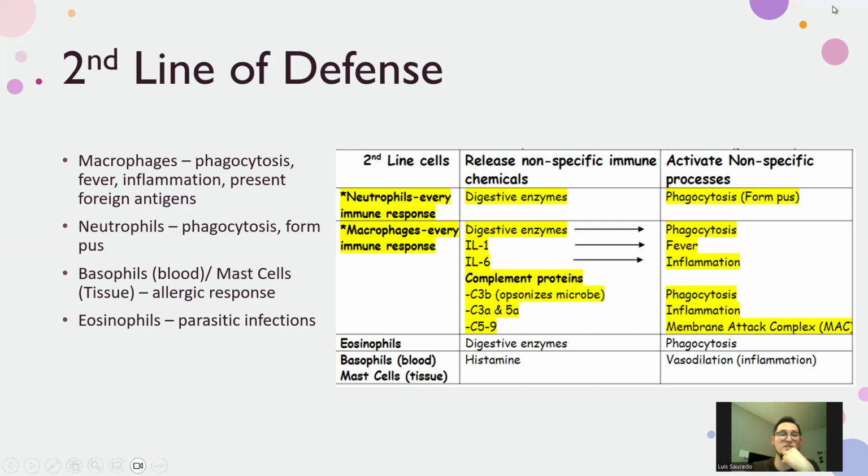This is from your notes. It's also on, I think it's page 14 or page 24 of your handout. But just being able to remember that these are the second line cells and what they do. But our big ones, neutrophils and macrophages, no matter what the illness is, you should always see these two.